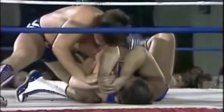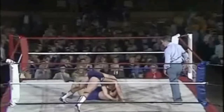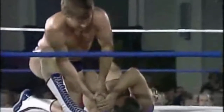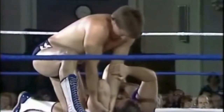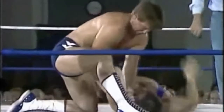Tyrone's got the height advantage, but I'm afraid that he's going to find that Colin Joynson has got tremendous experience, apart from a weight advantage. 17 stone 4, Joynson. Back to canvas at the moment. Tyrone, 15 stone 4, just 2 stone exactly in it. Head scissors, Joynson.